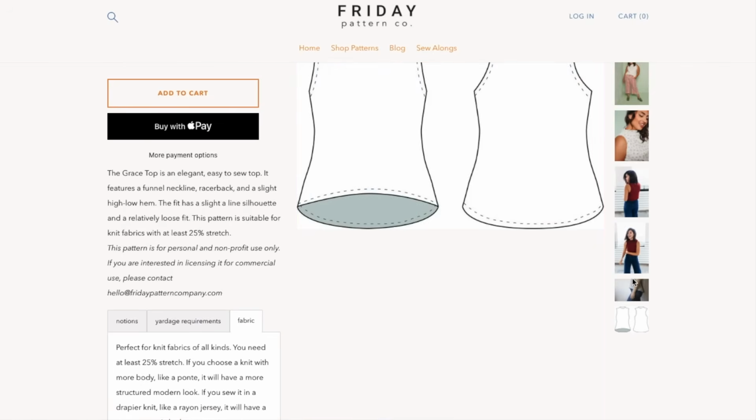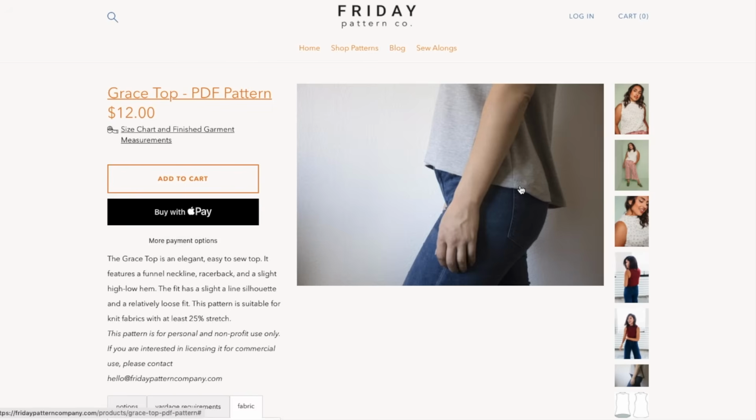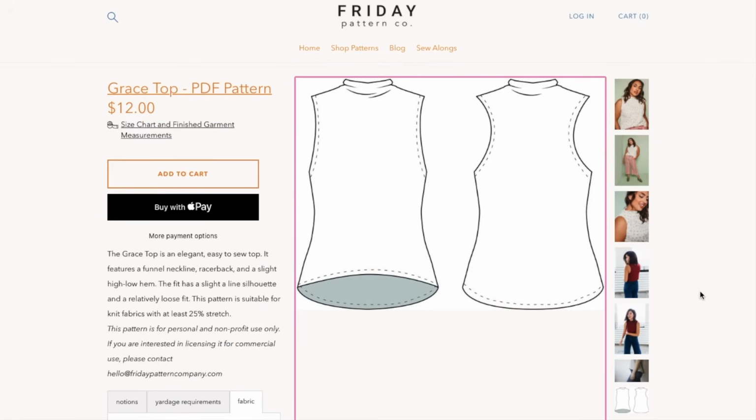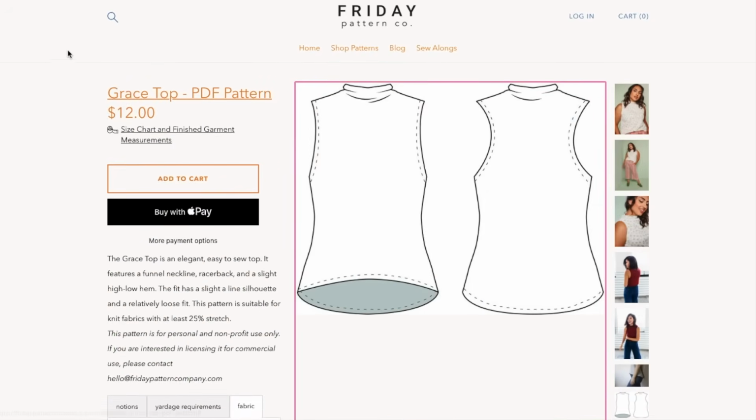Oh, here we go. Here's just the hem. So you can see, yeah, there's a few inches in there. And that's a really pretty look at the high-low as well. Cute. Okay. Grace.